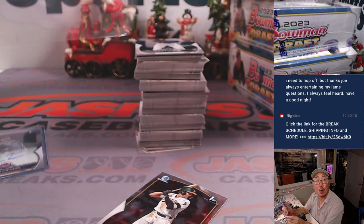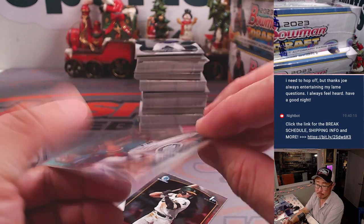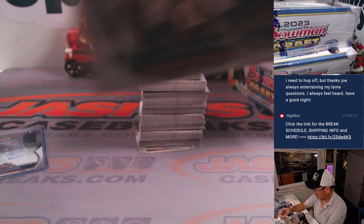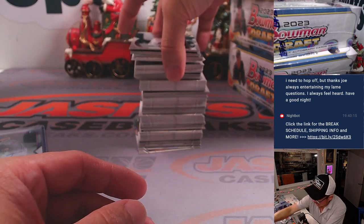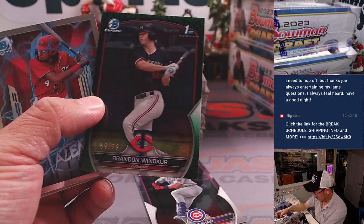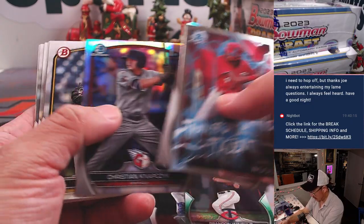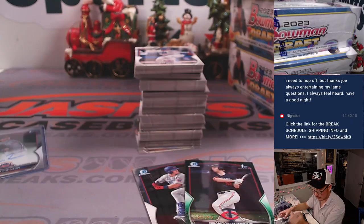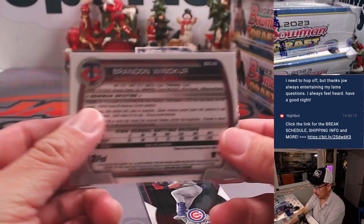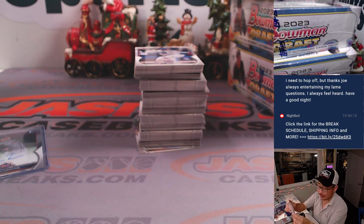.005 out of 199, Cole Young. Mariners, that's going to be for John. Jacob Wilson's all going to Adam, who won the A's in the filler, which is nice. Brandon Winokur, 69, nice, out of 99 for the Twins. That's going to go to Mark. Matt Shaw's are going to Greg and the Cubbies.